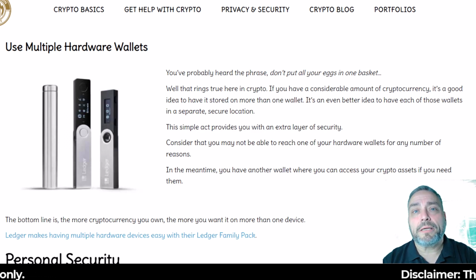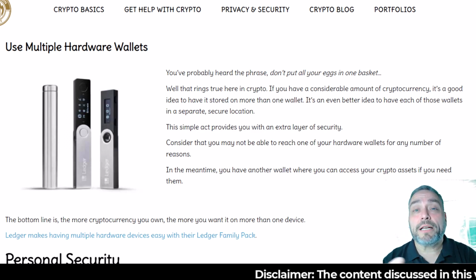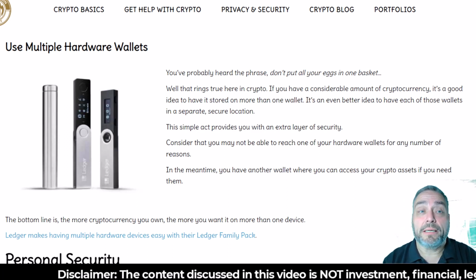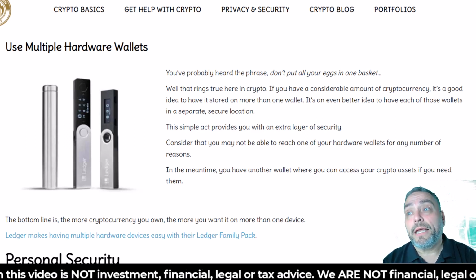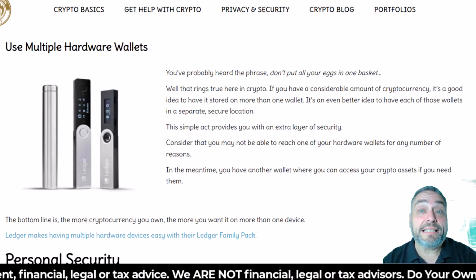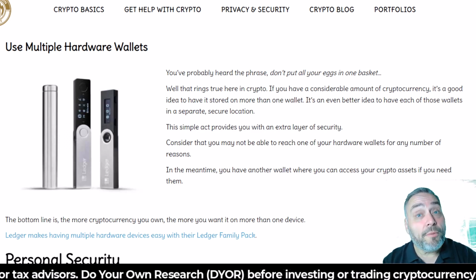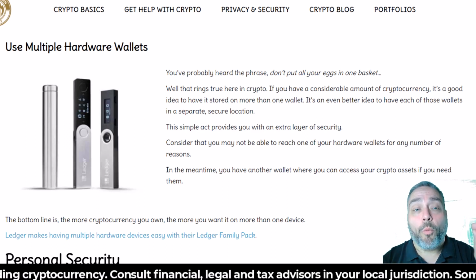The same is true with cryptocurrency and hardware wallets. Spread it around. Have your hardware wallets located in different locations. Keep them safe inside, for example, fireproof safes, that kind of thing, in order to protect the device and your assets. So that's the next piece of the pie. Have your crypto in multiple wallets.